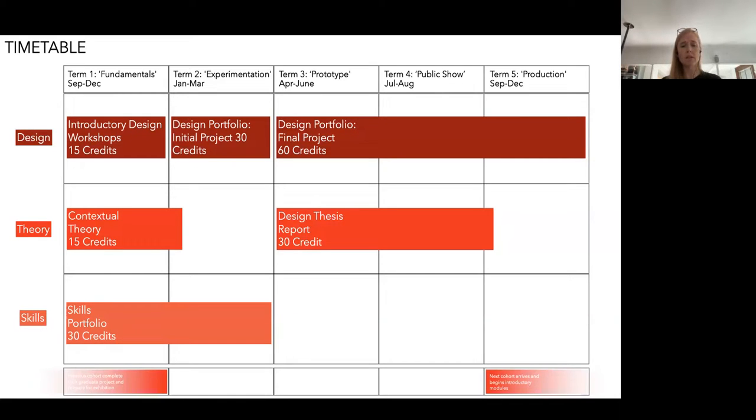So we have the 3 strands: design, theory, and skills. And you can see here how design goes over the entirety of the 15 months in 3 modules. Well, first we do some quick workshops. Then in an initial project, students start defining what it is that they might want to work on, to then realize that in their final project from April right up until this December, and that goes up then in the graduation show and is shared with everyone who might be interested.